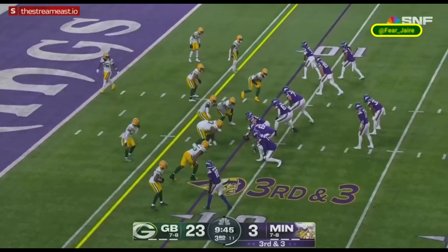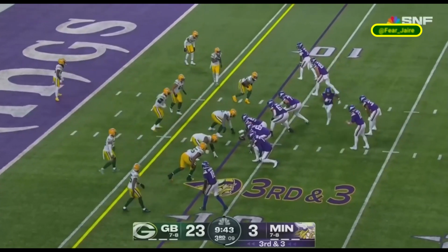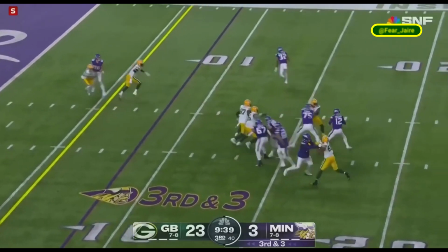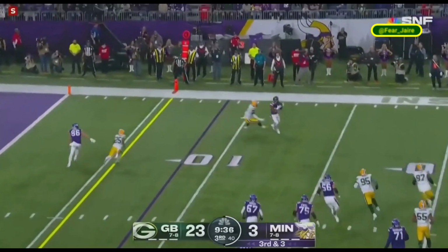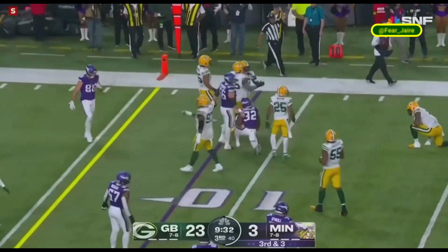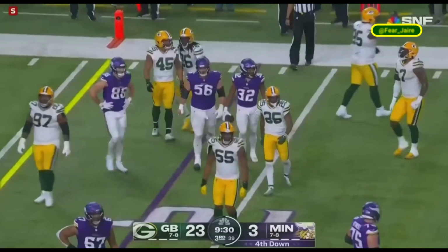No stranger to comebacks in this building. KJ Osborne on the move. Mullins scans, flips it out. Chandler made a man miss in the open field. And a good tackle to bring him down by Keyshawn Nixon.